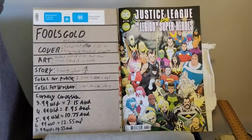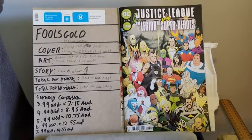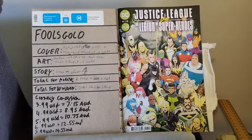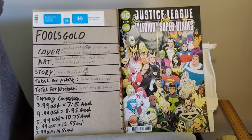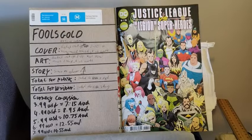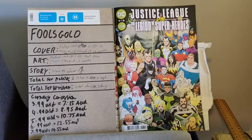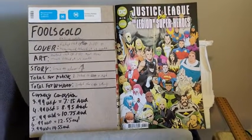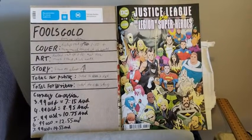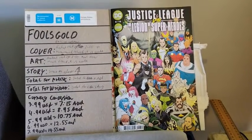So first things first, let's jump straight into the cover. Does this cover in any way, shape or form connect to something that's happening inside with the story? Sure enough it does, to which I believe it's worth a 7 out of 10, and I also believe it's worth $1.50, and that goes towards the artist.